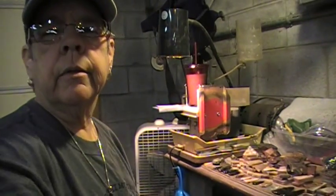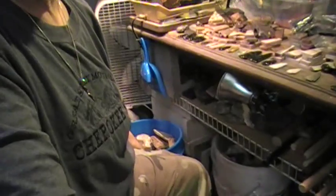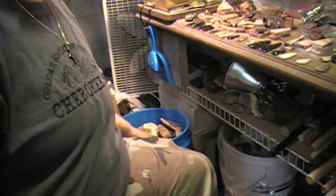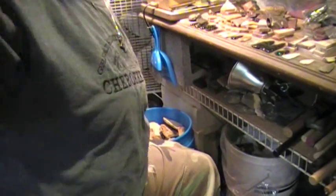Okay. So what did I get at the Knap-in? Well, for starters, I'm going to move the camera around a little bit here. See this bucket? I'm going to zoom in some also. Let's see.